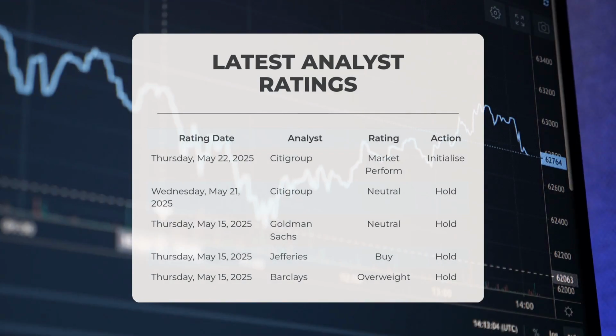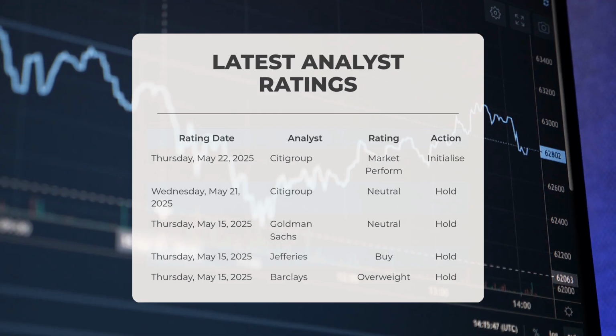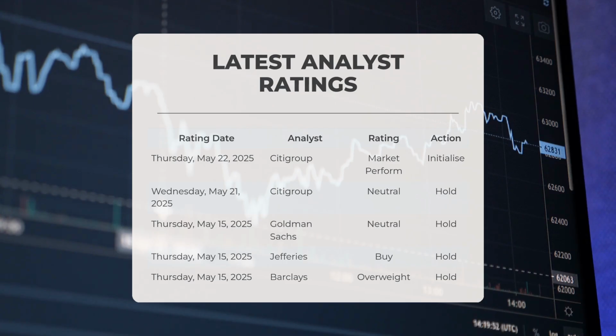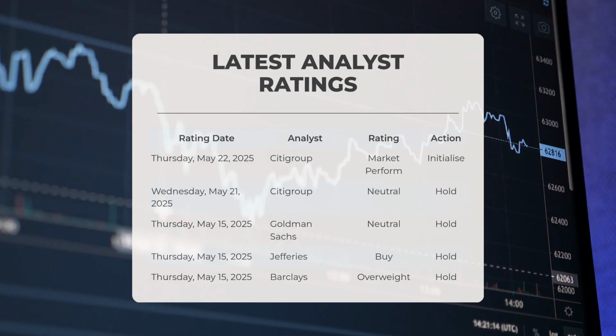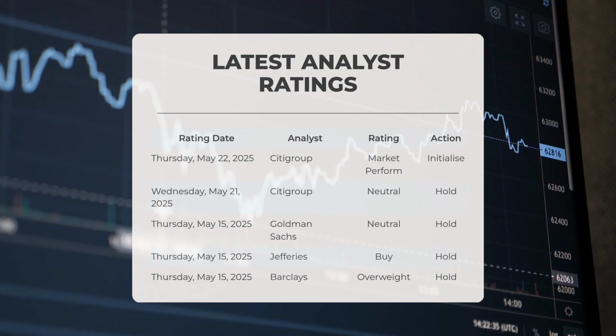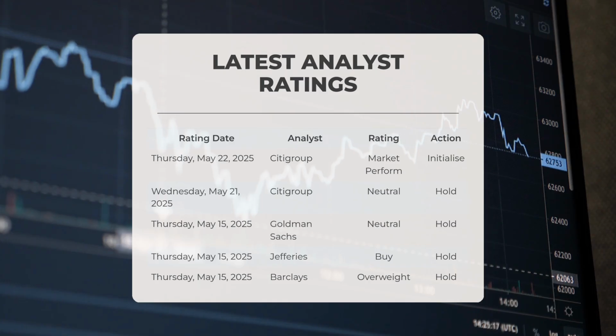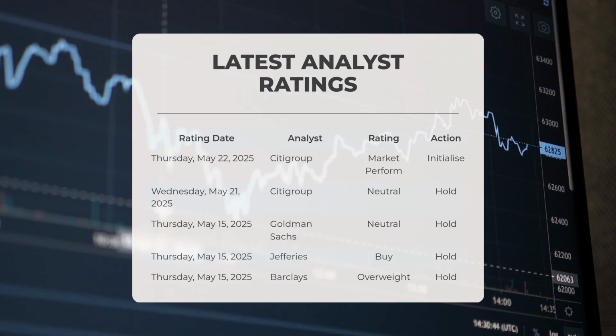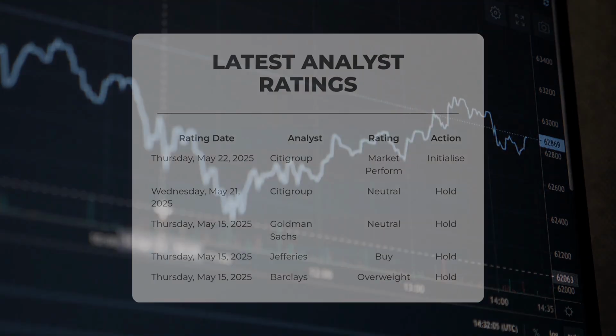Analyst ratings. On Thursday, the 22nd of May, 2025, it was reported that Citigroup assigned CRWV a market perform grade with an initialize action. On Wednesday, the 21st of May, 2025, it was reported that Citigroup assigned CRWV a neutral grade with a hold action. On Thursday, the 15th of May, 2025, it was reported that Goldman Sachs assigned CRWV a neutral grade with a hold action. On Thursday, the 15th of May, 2025, it was reported that Jefferies assigned CRWV a buy grade with a hold action. On Thursday, the 15th of May, 2025, it was reported that Barclays assigned CRWV an overweight grade with a hold action.